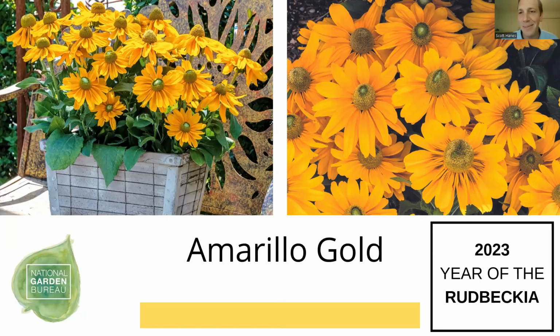Okay, Amarillo Gold seems to be the first one up, so I'll jump in here. This is Benary breeding. This is really our flagship Rudbeckia variety for commercial production. What's so great about Amarillo Gold is you get this giant flower with a nice green eye, and you get that flower on a more compact plant. Typically Rudbeckias can get rather large, and for a grower, that can be challenging to keep that large plant contained in a pot. This particular variety is really good at that. You get great flower power and a great show of color, but in a small package.